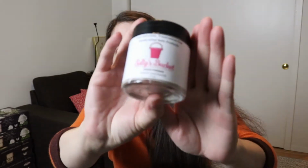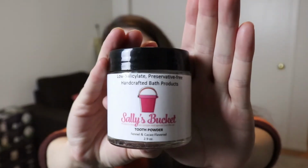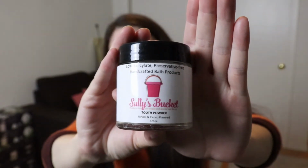The last option for something you can buy is this tooth powder, and this is Sally's Bucket tooth powder, and it's pretty good. I like it. I really like the woman who makes this. Her name's Pamela Barfield.